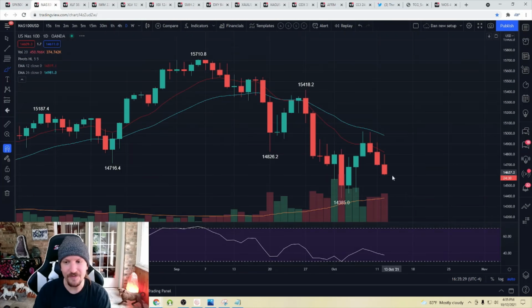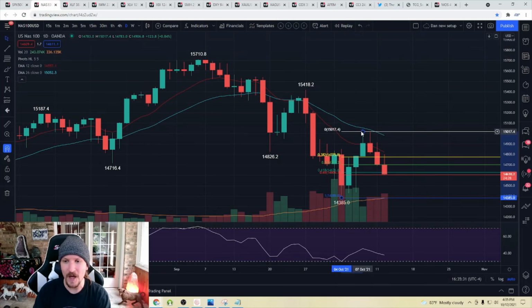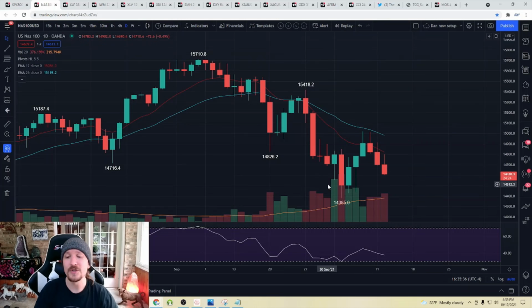Looking at the daily time frame here, the size of the retracement on the bounce is 65% plus. No daily higher low is shaping up at this point. So bears are in full short-term control.